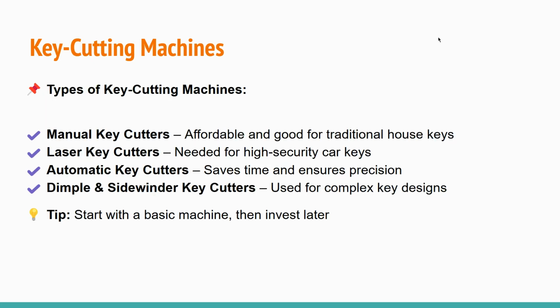So let's talk about key cutting machines. You've got manual key cutters. These are more for traditional house keys, but I thought I'd include it here anyway, so you know the difference. With the manual key cutters, the only electronic part of it is the actual key blade itself, which rotates, and you manually cut the key just by using a tracer.